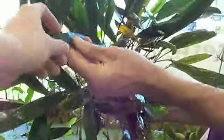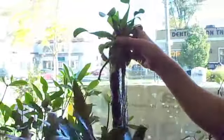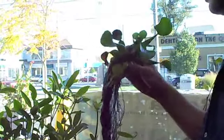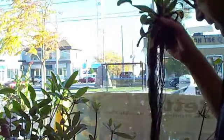And what are these little balls here? Remember water hyacinth? Water hyacinth. Do they flower? Yeah, they flower with that little purple spike. Oh, remember those when they were outside your back?